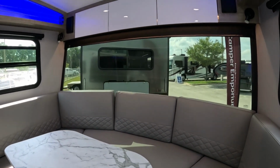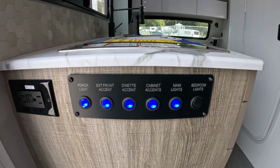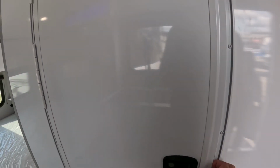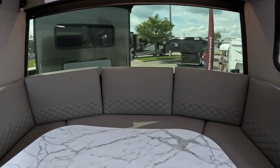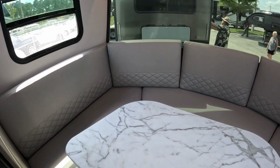Oh, this is nice. Like the lights. Got the switches, all the switches here. So, I got a window. Big shower. Gray and white. Nice combination. Toilet. I snap to put the stuff in. Good, great idea. But I like this. 39,000. That's nice. I'm thinking this probably converts into a bed, maybe. Probably does. Table moves.